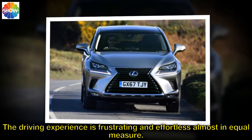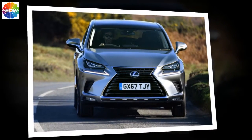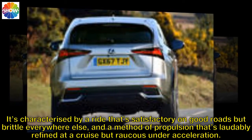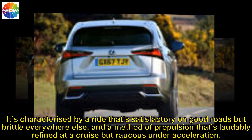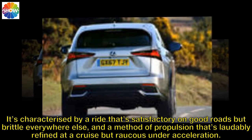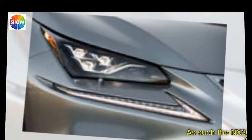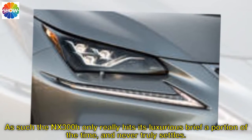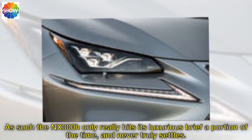The driving experience is frustrating and effortless almost in equal measure. It's characterized by a ride that's satisfactory on good roads but brittle everywhere else, and a method of propulsion that's laudably refined at a cruise but raucous under acceleration. As such, the NX300h only really hits its luxurious brief a portion of the time, and never truly settles.